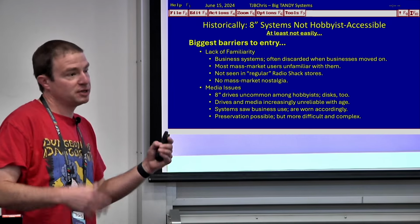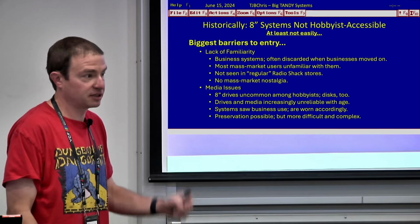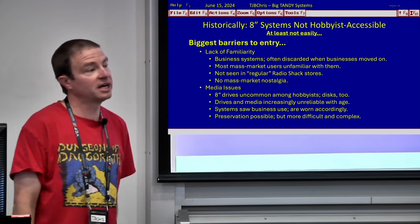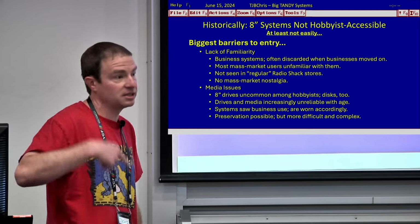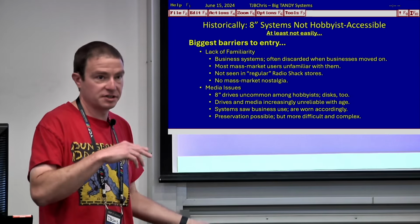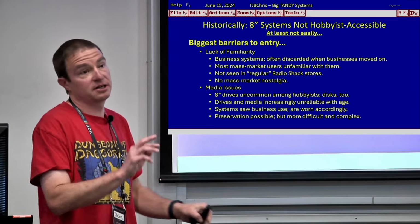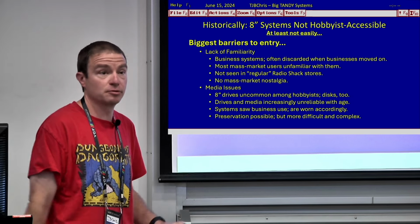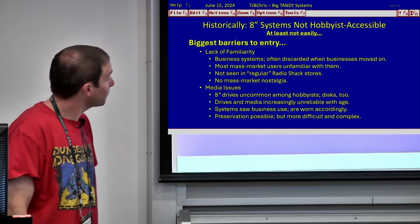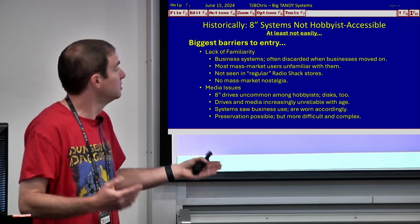Media issues. 8-inch media itself is a barrier. There's less of it. The drives ran a lot. I mentioned the Model 2, that drive runs all the time. It's spinning the entire time. The later systems, the drives would turn off the motor after 30 seconds of inactivity, but if you did a lot of disk I/O, those drives could be running for hours at a time. These were systems that were typically powered on all day, sometimes multiple days in a row. So they saw a lot of miles.